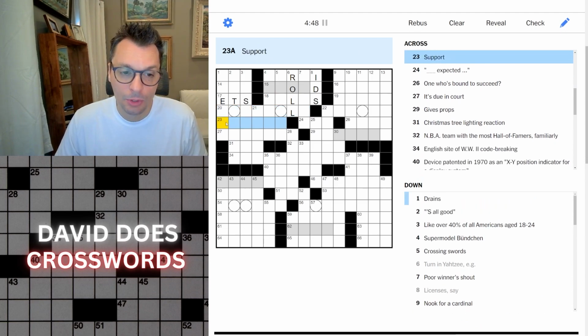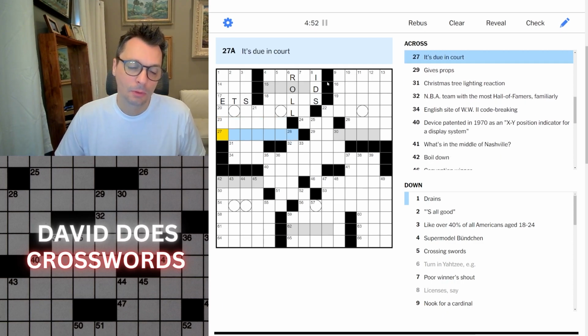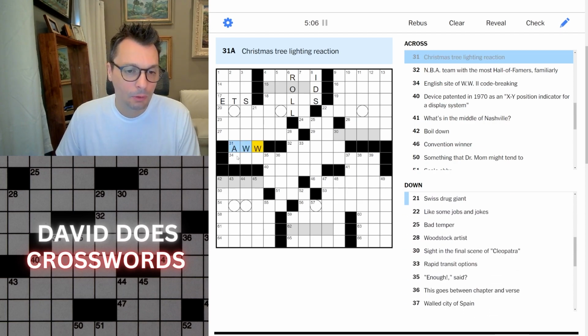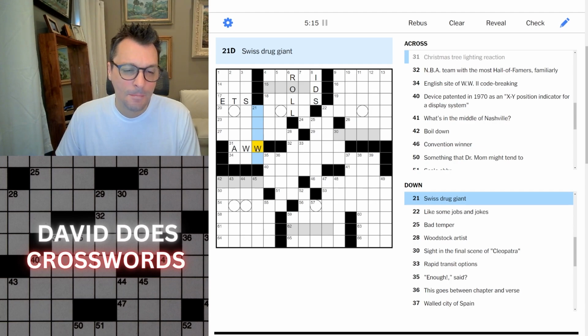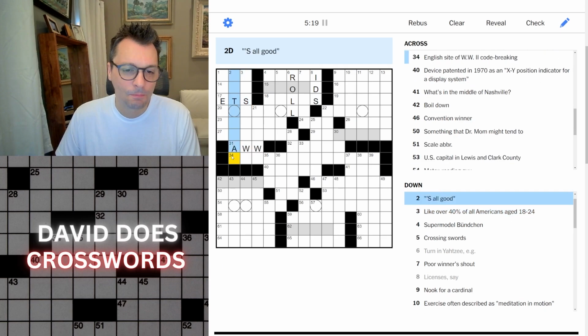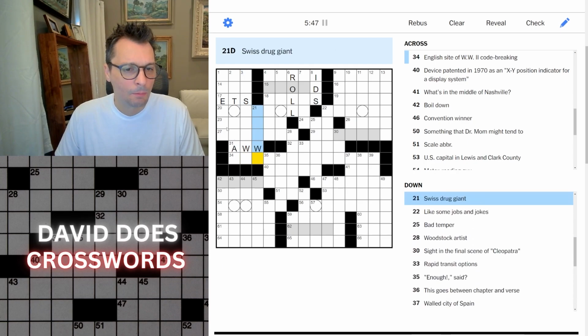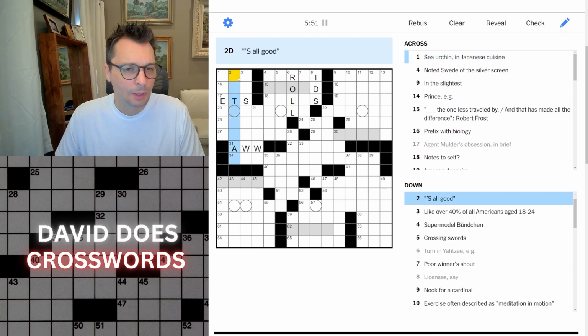Support. It's due in court. Don't see that. Christmas tree lighting reaction. Is that just like an awe? Swiss drug giant. English site of World War II code breaking. Now, there was a movie recently, wasn't there, about code breaking? I know it took place in England. S, all good.